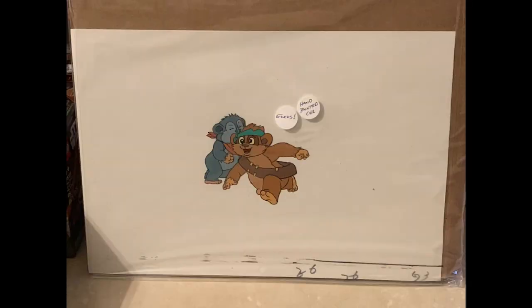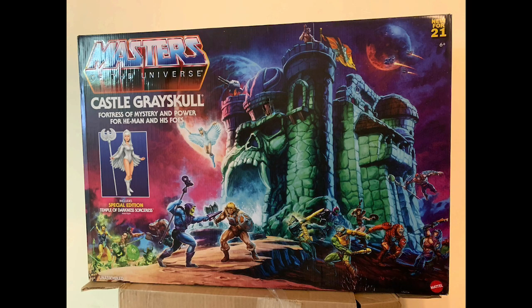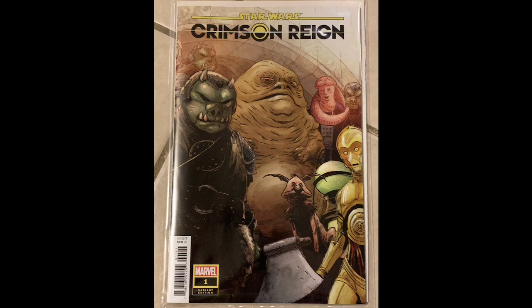But that Ewok frame we saw at the beginning there, this is what will be in the auction, and those framed versions are just for examples as to what you could do with it when you get it. We have a Doctor Who from Out Nerd Me, Stephen Poon. Really cool image there. G-Force has sent us a Castle Grayskull from the Origins line, still in the box, brand new. Thanks, G-Force. That's awesome.